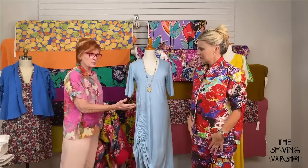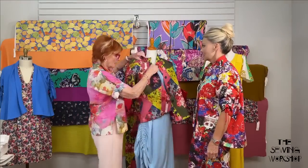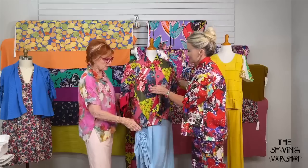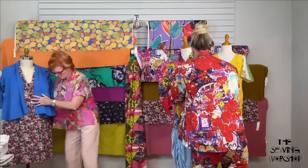Well, and if you're not a dress person, I think you can make it as a tunic and wear some skinny pants like pencils or leggings. True. Great idea. So, okay, that is the Cityscapes dress, Detour jacket. We should show the other Cityscapes dress. Right.